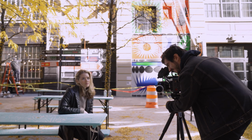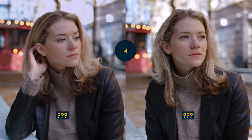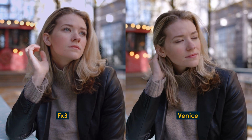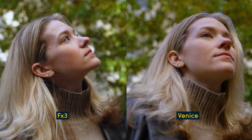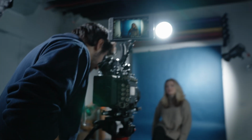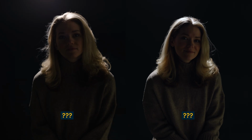So first we'll take a look at our natural light test. Can you tell which is the Venice and which is the FX3? Now let's take a look at our studio test where we tried a few different lighting setups. Can you tell which is which this time?